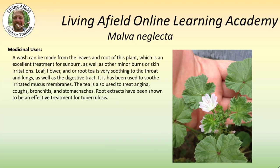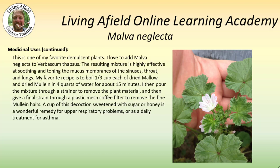A wash can be made from the leaves and root of this plant, which is an excellent treatment for sunburn, as well as other minor burns or skin irritations. Leaf, flower, and/or root tea is very soothing to the throat and lungs, as well as the digestive tract. It has been used to soothe irritated mucous membranes. The tea is also used to treat angina, coughs, bronchitis, and stomach aches. Root extracts have been shown to be an effective treatment for tuberculosis.